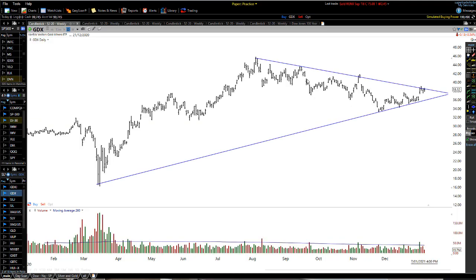But the GDX, look at this here. Oh my goodness, I did not see this. And now, as you can see, we're in this big channel, big triangle pattern. I did not recognize this on the GDX. That's pretty cool. That's pretty amazing. So if we continue to break up and out of this triangle pattern here, guys, it's the start of boom, right? Boom to the moon, all right?